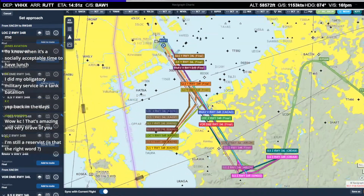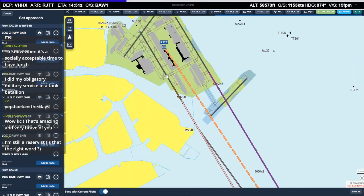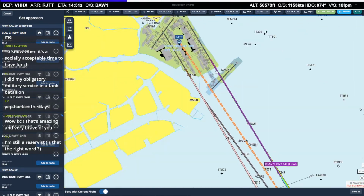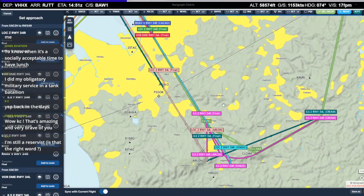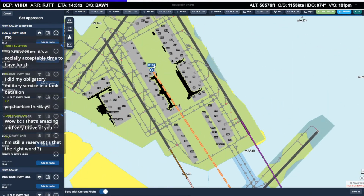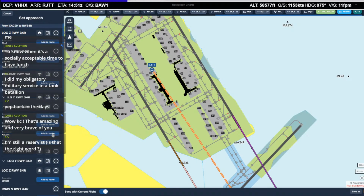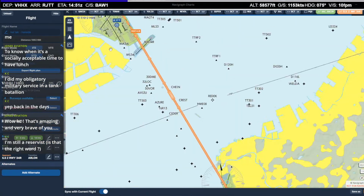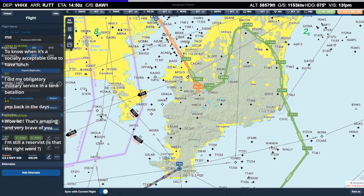I'll select an approach. I'd like ILS Zulu. Was it 3-4 right then? I must have had. Yeah, it must have been 3-4 right. Well, we can land 3-4 right, it's not really a problem. So if we do ILS Zulu 3-4 right, R-long transition, we'd come in from the left there to make that turn. So from PQD it'll be direct R-long.